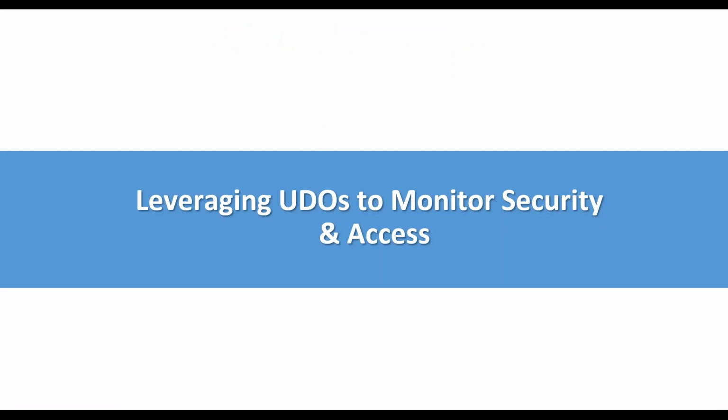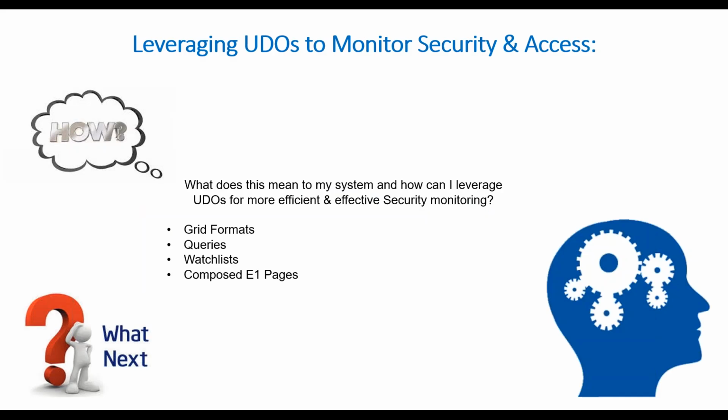Okay, so now that we have all this and we're able to use these UDOs, how are we going to leverage the UDOs to monitor our security and access? To make it more efficient and effective, if you will. Go ahead, Kaylin.